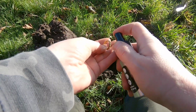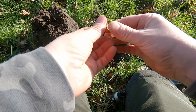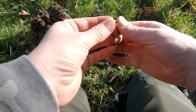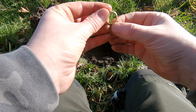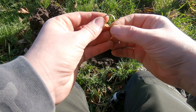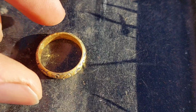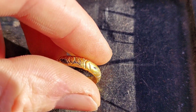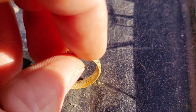Oh, I'm shaking. Oh my God. Look how beautiful that is. It's got some RW. Yeah, I'll get my phone out. Jesus. Here's my gold ring. Absolutely stunning detailing. And it's got writing on the inside.